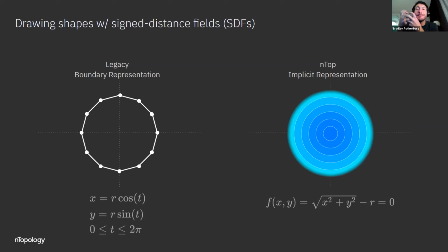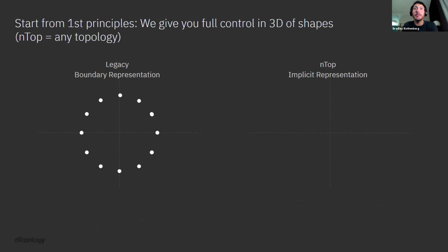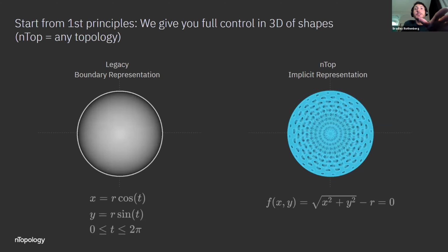We need something closer to or better than what actually gets made in the physical world, in the digital world, to capture the complexity, right? Because with the signed distance field, and we call it an implicit internally, our implicit model gives us a signed distance field representation of the geometry, right? We actually have full control over material inside or outside the boundary.